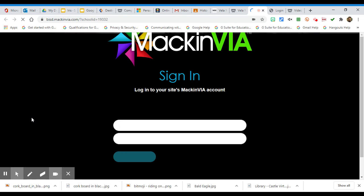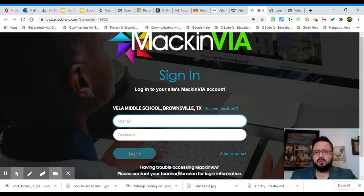With Mackin Via, though, you have to remember a key detail, and that is to make sure that you are logging into Mackin Via for Vela Middle School, okay? Because it'll have different schools that are listed above your login. So you have to make sure that Vela Middle School is selected. So we just need to give it a minute to load. Sometimes it just takes a minute. And there we go.